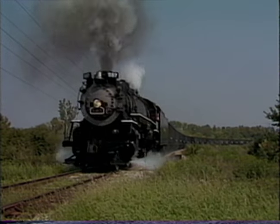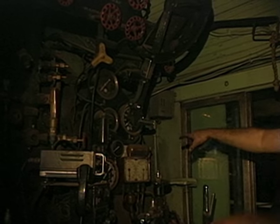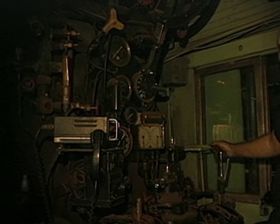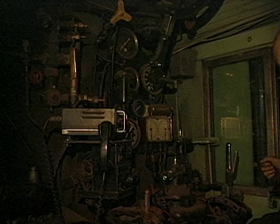Okay, this is like the gas pedal in your car. This is the throttle. You pull that back, and it delivers steam out of the boiler down through those two pipes to the cylinders out there. The big silver handle here is like the gear shift in your car. That's what they call a reverser. You go that way, you go forward. You go this way, you go backwards.